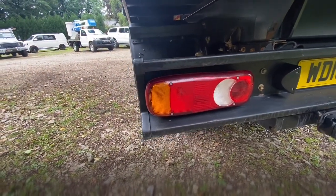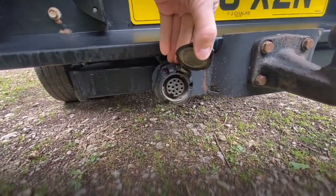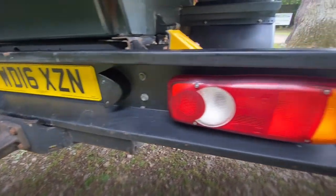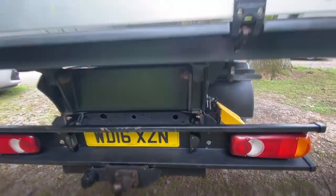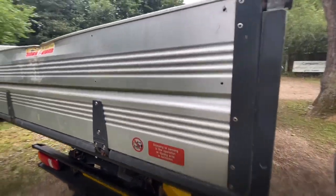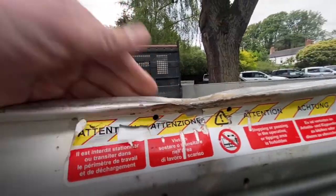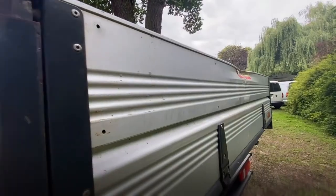Tail light, nice and clean condition. It's got a tow bar. It's the later 13-pin electrics. Doesn't look like it's been used a great deal. And other side headlights and tail lights in nice clean condition as well. Tailgate, obviously you can see it's had a bit of a whack. It is what it is. Obviously it's not serious, but it's still very usable.